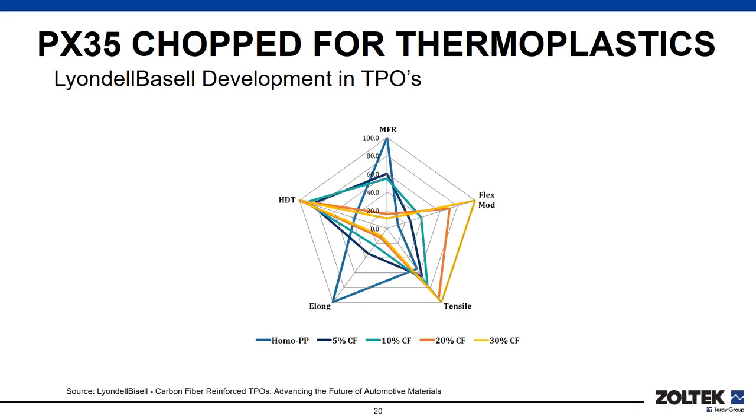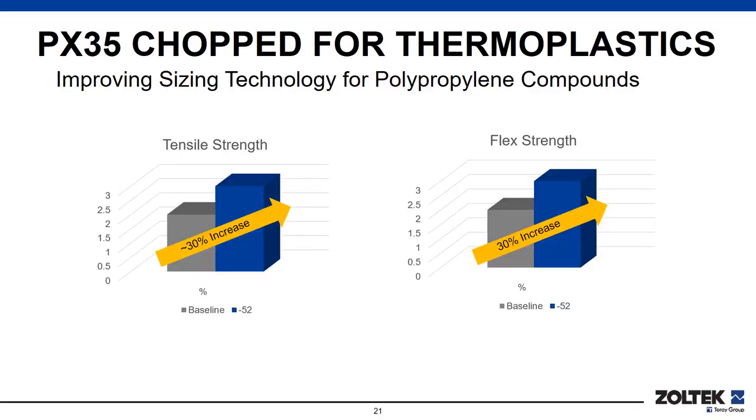As the development of carbon fiber systems are rapidly evolving, so too are the products we can offer to this industry. The following slides outline our newest patented sizing technology for olefin chemistry, our PX35-52 size product. As you can see, the -52 sizing offers improved tensile strength and flexural strength of 30% versus the baseline polypropylene chemistry. This increase in both tensile and flex offers a few ways to benefit, with thinner wall thicknesses or potentially lower loadings of carbon fiber depending on part design and performance requirements.